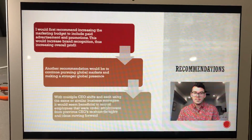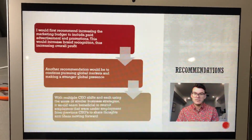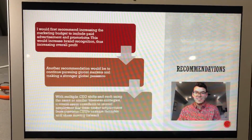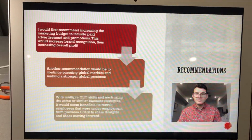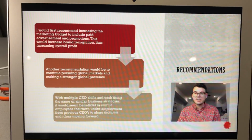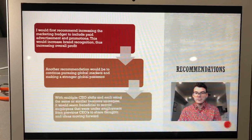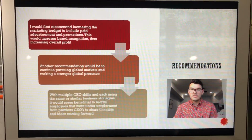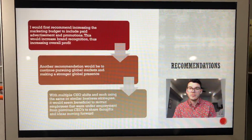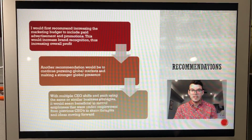And lastly, like I've mentioned before, they've had multiple CEO shifts, and each of them can be confusing to employees and customers. But with each of the shifts, each CEO took on the same or similar business strategies. So I think it would be beneficial to incorporate past employees' ideas and strategies.